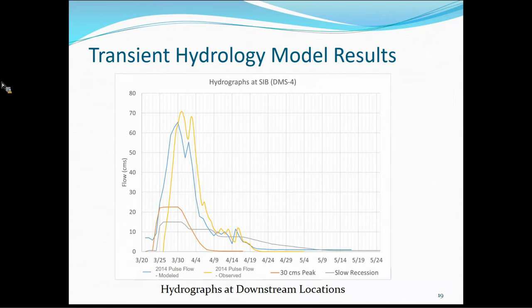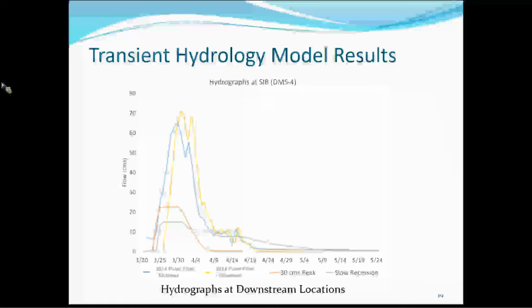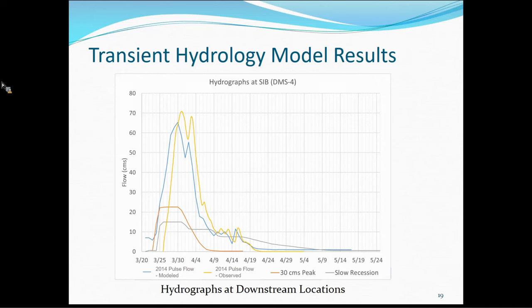So from this model, I kind of just went over the outputs, but this is what the outputs look like. First, focus your attention on the yellow line, which is the 2014 pulse flow observed flow. And now I should mention that these are hydrographs down at the SIB, at the southerly international border. And so this is at the bottom of our model. This is an important point because we wanted to see how well we could calibrate the model to the data that we had, and also because SIB is an important recreational point where water benefits are highly coveted.